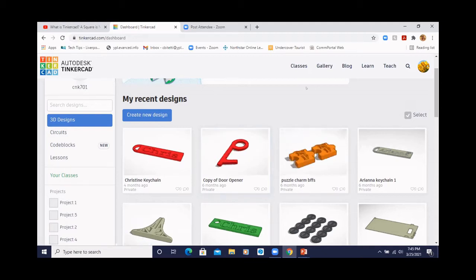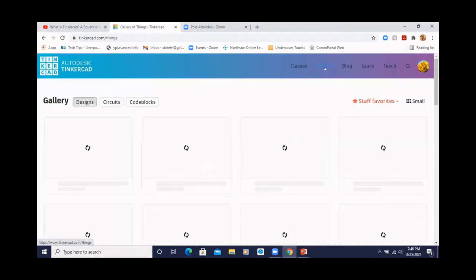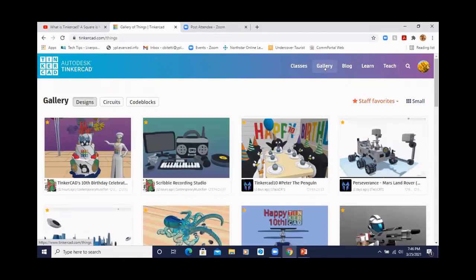Okay, so up here at the top of the screen are my classes. So I'd be able to see the 3D print class that I have set up for the library. You can browse in the gallery. If I click on gallery, it'll give you an idea of some of the things that people are designing. It's really quite amazing when you look at some of the things. Right now, Tinkercad is celebrating their 10th birthday, which you can, I think, tell by all of their designs. So they have a lot of things relating to that.